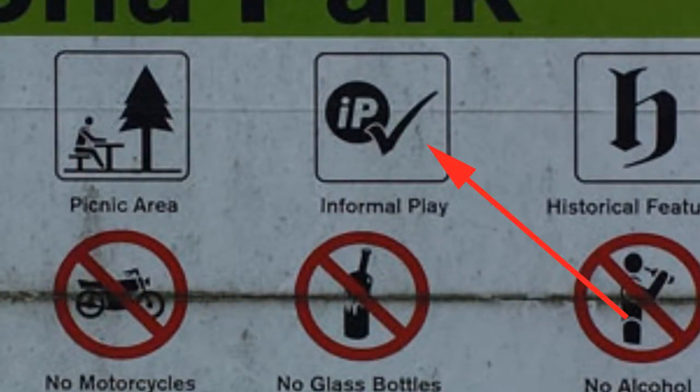What sort of hideous newspeak is informal play?